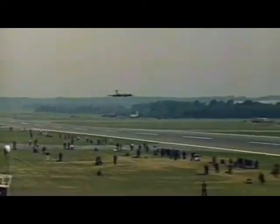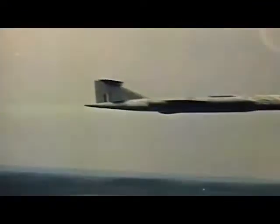One of the problems of supersonic flight was the effect of heating on the aircraft's structure. The Bristol 188 was built to test the kinetic effects of supersonic flight.